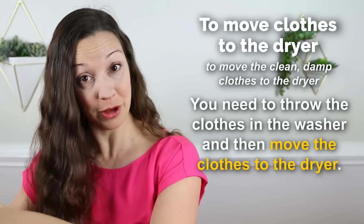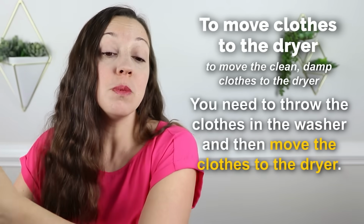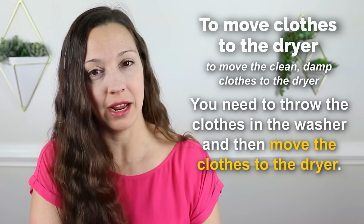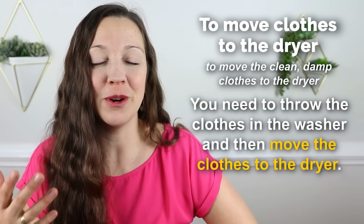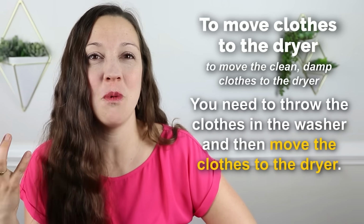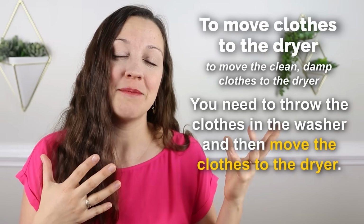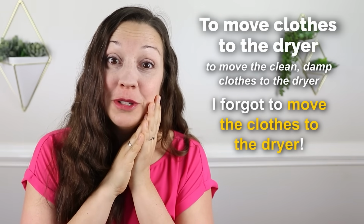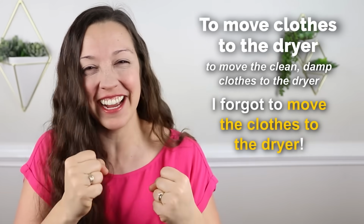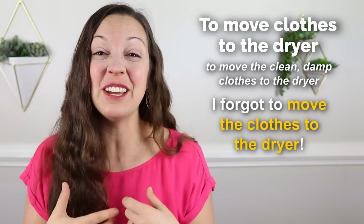You need to throw the clothes in the washer, and then when the washer is done, you need to move the clothes to the dryer. Unfortunately, this is something that I often forget. So overnight, the clothes are sitting wet in the washer, and when I'm laying in bed, I sometimes remember I forgot to move the clothes to the dryer. And I scurry out of bed and put the clothes in the dryer because they might get moldy or stinky.